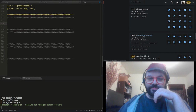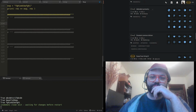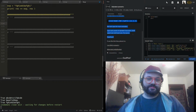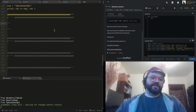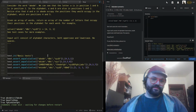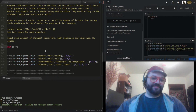All right, let's just jump into another problem. Greatest common divisor. Alphabet symmetry kind of sounds interesting. Let's do this. Maybe I said I would try to go faster, and I think I really didn't. There's our thing. Okay, so first thing is our doc string. First thing is just set up, just kind of lay the foundation. Grab these things. This function's name is called solve. That's great.